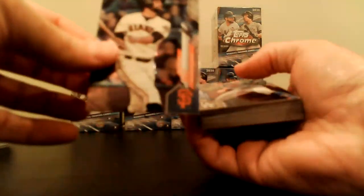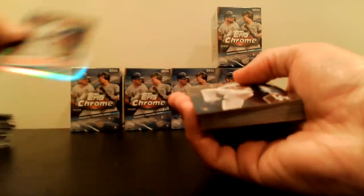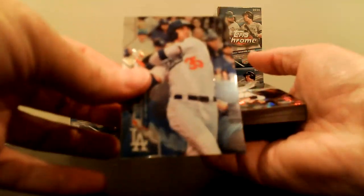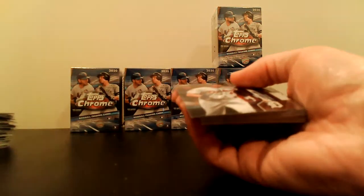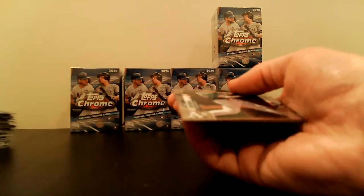Mercado. Belt. Gonsolin. There's a Dodger. Nico Horner, 1985. Dustin May. There you go. The Dodger. Kepler. Bellinger, another Dodger. Nola, Prism. Rojas, Candelario, Hader. Arias, Gallen, Votto, Kane. Pete Alonso for the Mets. Jeff McNeil for the Mets. Samardzija, Chapman. Freeman.